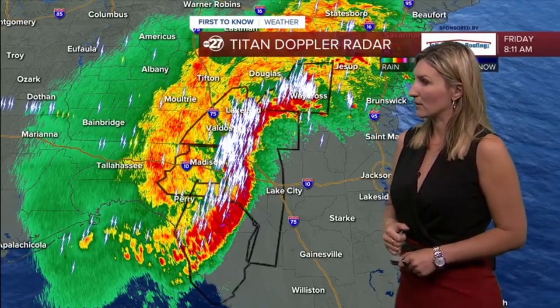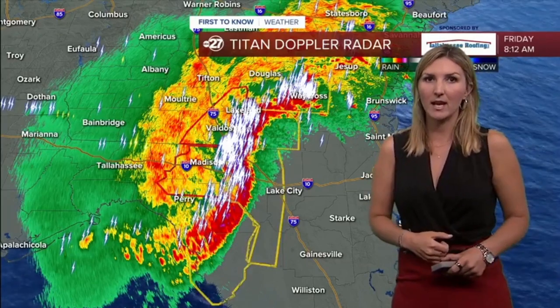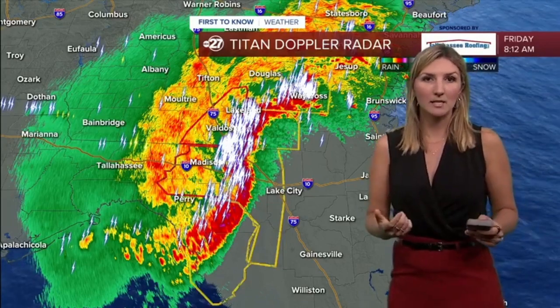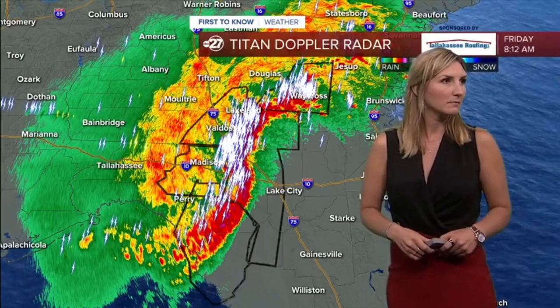But some incredible footage there, from Leon County, Jackson Bluff Road, of that car on the roof. And unfortunately, I don't think that's going to be the only damage that we see like that today. I just really hope that everyone's okay and you got enough lead time to take cover from those storms early this morning. Unsurprisingly, we just got word in that TCC and FAMU will both be closed today.